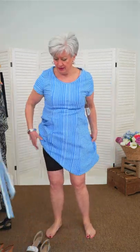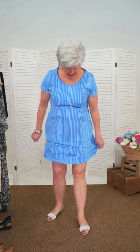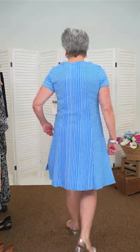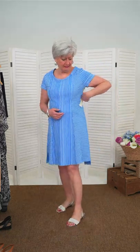And this little dress has a little cap sleeve. I'm fine with this style of dress, no problems at all. Sorry, my underpinning is very long. This is a cute little dress. I think I've got my tights. It's a very cute little dress.